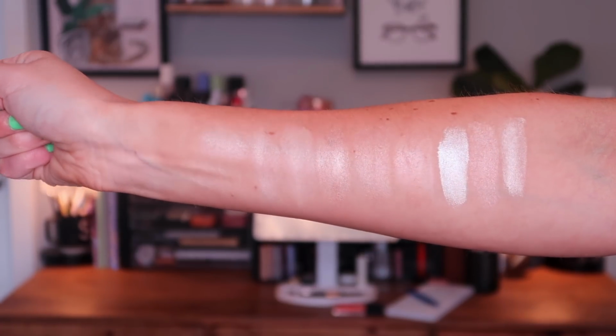This I love. I just cannot describe the finish of this. It's such a thin texture, so easy to blend, so easy to work with. You can use a finger, sponge, whatever. I love the doe foot applicator. It's one of the easiest products I've ever used, and that is not always the case with liquid products, and it just gives the most beautiful finish to the skin. I love it. Cannot recommend this enough.